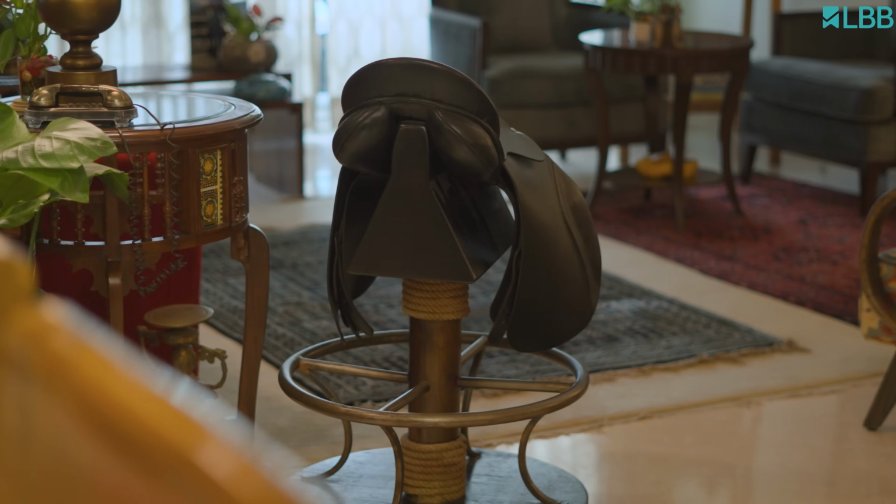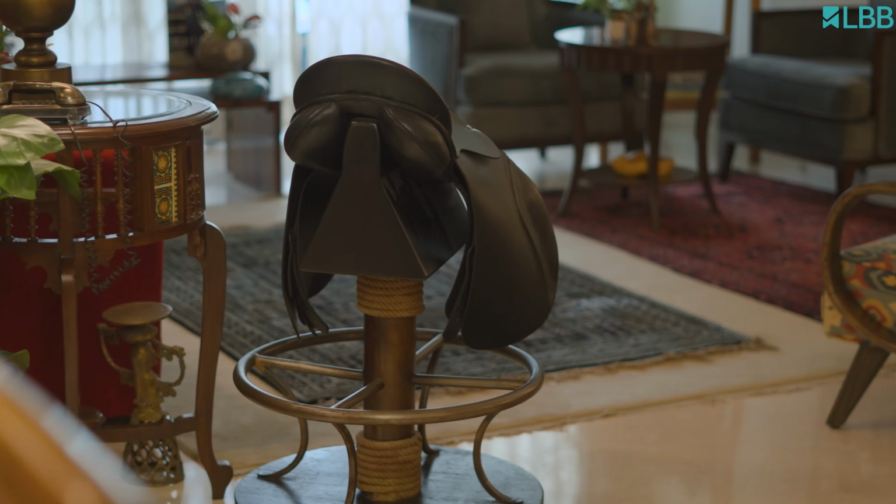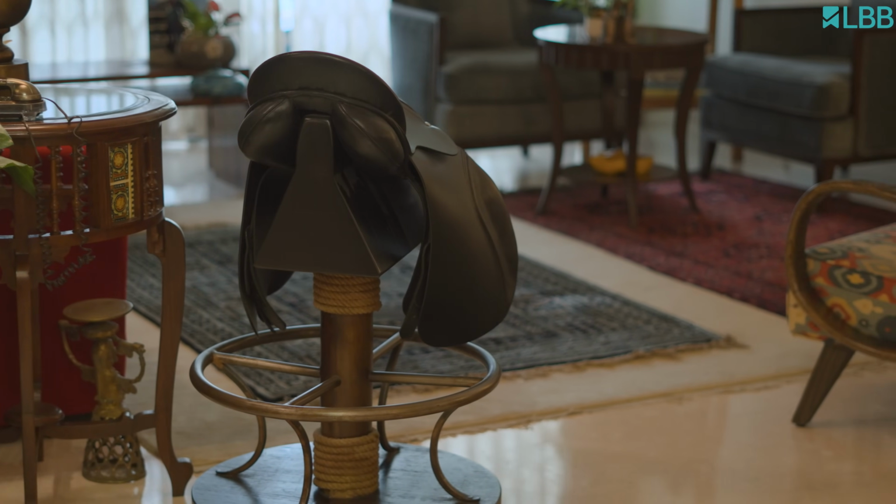So I called my husband, I was like, what is this? So he said, I want to get a bar stool made. So I was like, okay, what's the design? What's the plan? There was no real plan. So for 10 years, this saddle moved from car boot to loft, trying to figure out what to do. And then more recently, 2 years ago, through our in-house furniture factory, we made this.